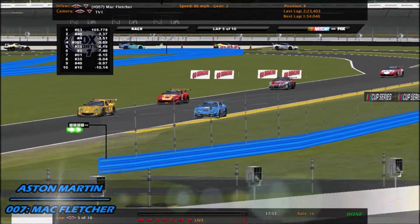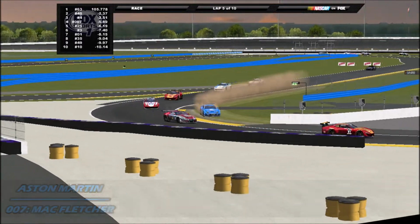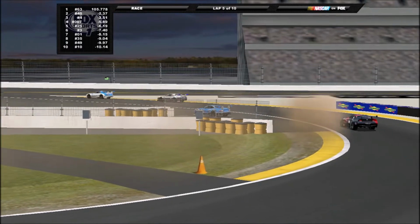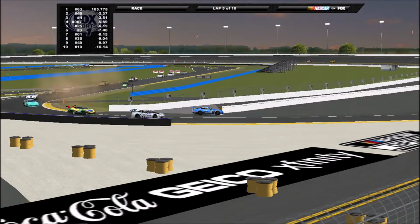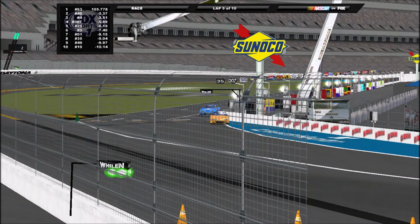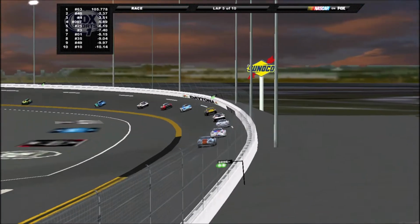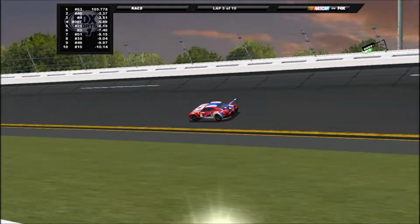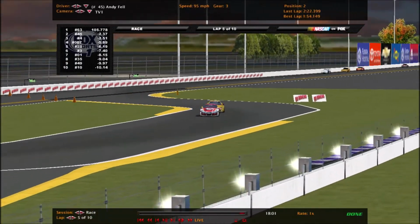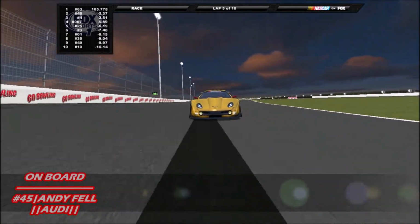Oh, one car slow, Mac Fletcher. Outside of pit. Can you go forward at all? I have no idea. Oh man, we're done. Blew up. Oh man, and they're done. That is an engine failure, or it looks like lost power in the car or something. Mac Fletcher's night already started out rough for him. Started on the outside pole, ran it wide in the first couple corners, and lost a ton of position, and now has retired to pit road as we go on board with Andy Fell's Audi.